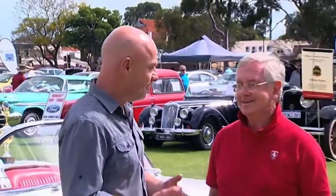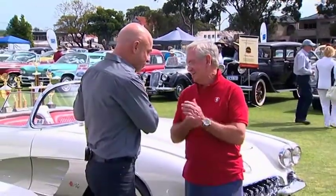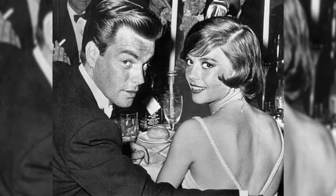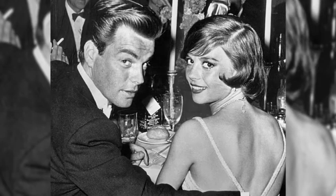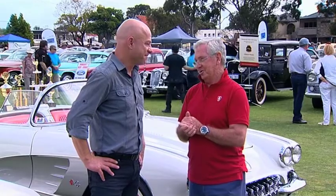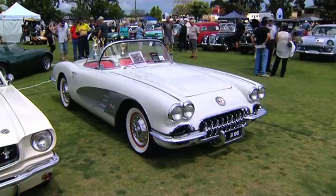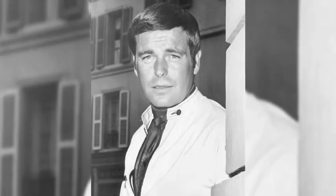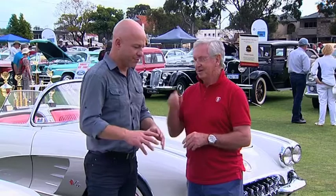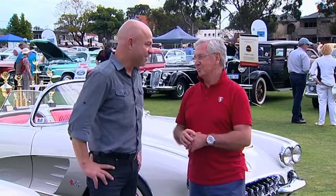Now, the great thing about these events is you meet people that have beautiful cars, but you also meet people that have, well, a car with a beautiful story. Now, you've got to tell me about the story behind this car. I can see Robert Wagner. Robert Wagner. And Natalie Wood, yeah. I rang his PA. Well, he had to go through about three to get to him, and I'm still waiting to talk to him now. It's a long time, but it is original, and the PA wanted photos of the car and his signature, and it's all correct. So I'm very happy. So this is whose car it is? It's his car, okay, which is now my car.